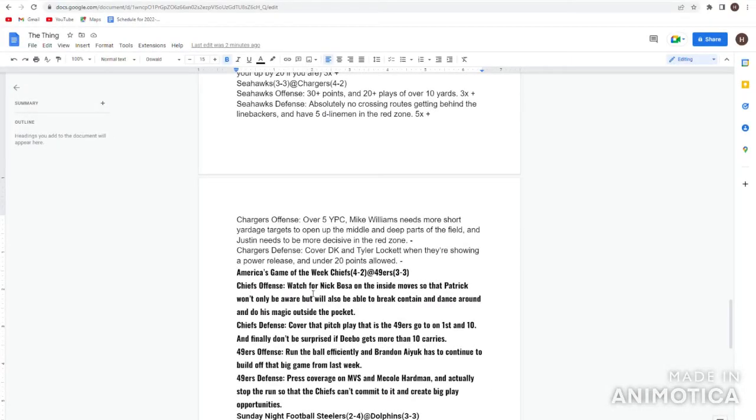For this Chiefs offense, watching Bosa on the inside moves so that Patrick is not only aware, but also so he could break, contain, and dance around and do his magic outside the pocket. Yeah, offensively, I'll give him 5 pluses. The reason I'm not giving him 7 or 10 is because they didn't score 50 points. That's one reason. And number 2, I mean, they're the Chiefs. Like, it's hard to get 10 pluses. They played really well though.